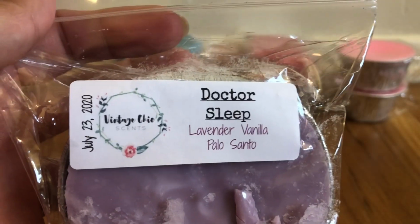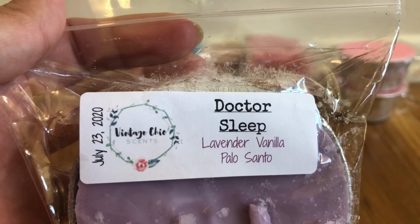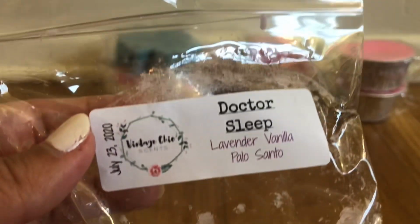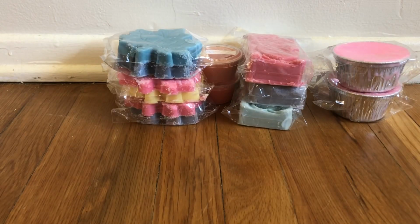Next is Dr. Sleep, which is Lavender Vanilla Palo Santo. Now, I knew that I was going to like this one because I got this as a sample in a previous order a month or two ago, and I knew that I wanted to get more of it. It's super relaxing. It smells similar to her grandma's pearl scent because it's the lavender vanilla. But then the Palo Santo gives it just a little bit of smokiness. It's not your typical vanilla scent.